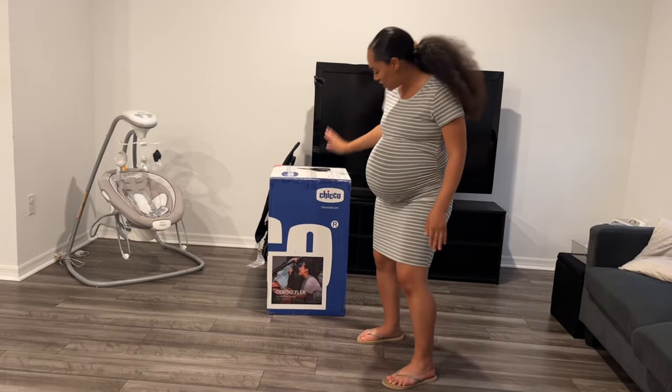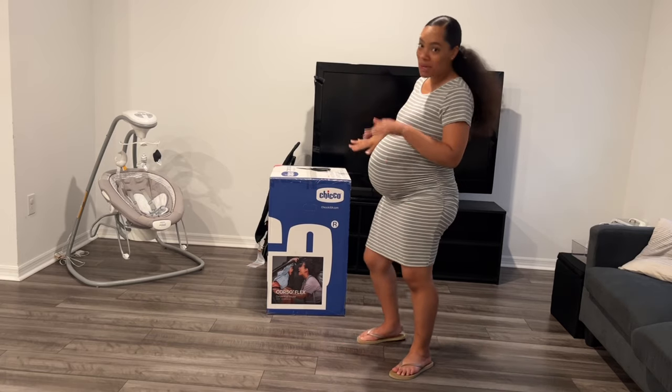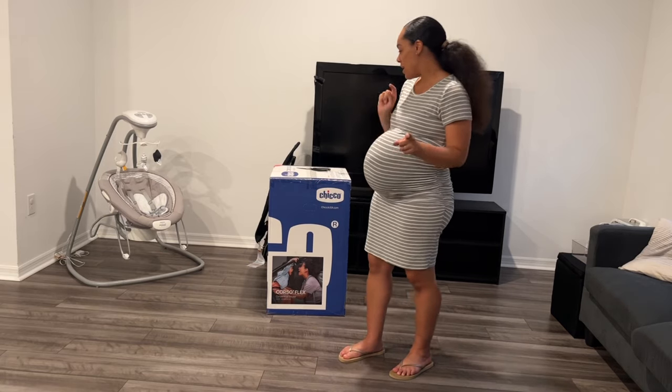Stroller, the new double stroller. So excited. It's the CHICCO Corso Flex Convertible Stroller. So I did my research. I took the Joby back, but so excited.